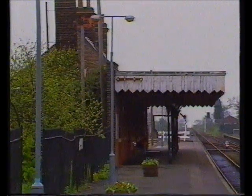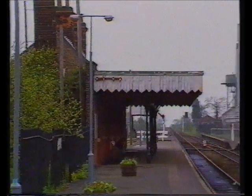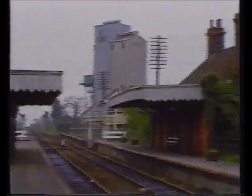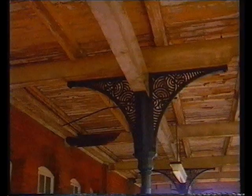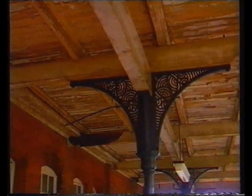North Walsham was once a busy junction, with lines connecting with the Midland and Great Northern Joint Line and the line northeast to Mundesley-on-Sea. The closure of these took place 30 years ago, and yet, despite this, the station remains in a time warp and has hardly changed.